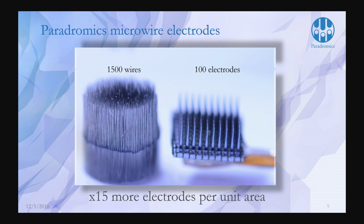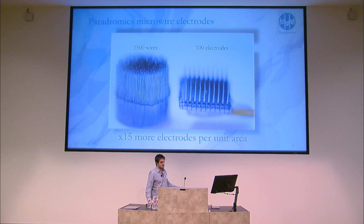Just as a point of comparison, many of you may be familiar with the Utah array, which is the state of the art in human neural interfacing right now, and has allowed tetraplegic patients to control crude motor prosthetics and to even type out messages directly on a computer. This is an example of one of our microwire bundles that's taking up the same amount of real estate as the Utah array. The Utah array is 100 electrodes. In the same amount of area, we can fit 1,500 electrodes. So that's a factor of 15 more electrodes per unit area.